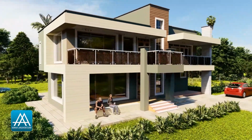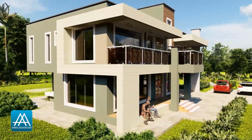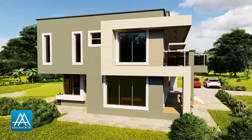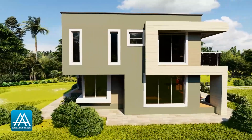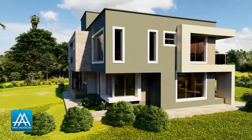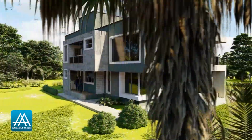This home design is especially perfect for a guest house or a holiday home. If you desire to build a holiday home, especially in the coastal region, this design right here is perfect for you. This design essentially provides 2 master suites upstairs, one with a private balcony. This is a great feature for a guest house setup.